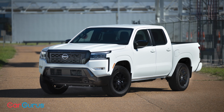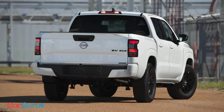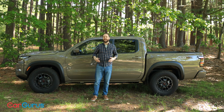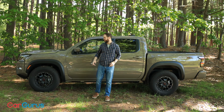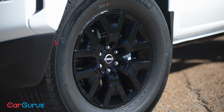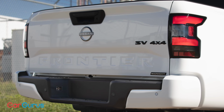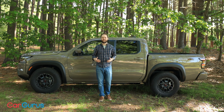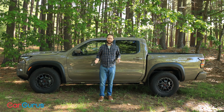A new Midnight Edition package arrives this year for the mid-level SV trim, and it includes these headlights. That is awesome news, but opting for the Midnight Edition also means that you get black wheels, black mirror caps, a black lower front bumper, black badging, and some black interior bits. So if you want the nice headlights, but you don't want a Pro-4x, well, I hope you like black.